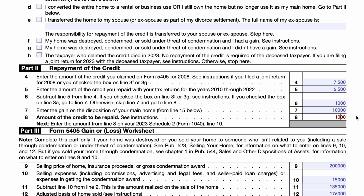or the gain. So if you sell the home and you realize a gain, then your paying back of the credit is limited to the gain on the disposition of your home. So if this disposition ended up netting $500, then that would be the limit that John Doe would have to repay. So this is the amount that John Doe does have to pay. He's going to put that here, close that out. He's also going to insert that in Schedule 2, line 10. That's the additional tax form. So any additional taxes that are calculated that don't have a natural home somewhere go on Schedule 2.